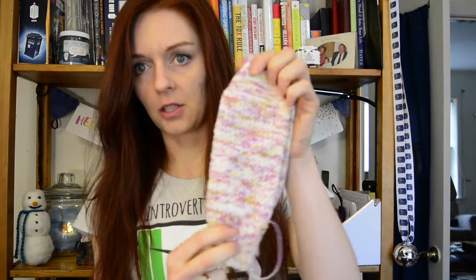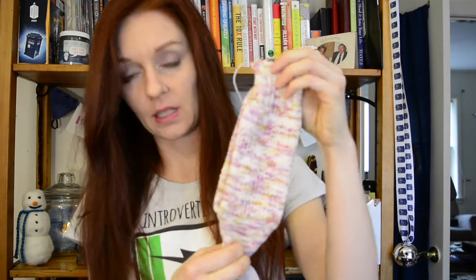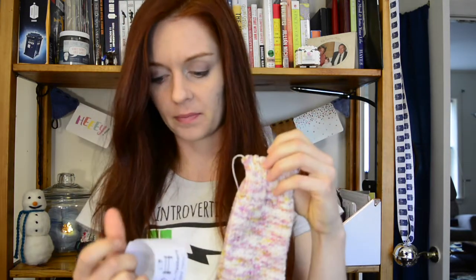It might actually be too light in here. I try to light things really well, but it's like this gorgeous light shades of pink with pops of green and kind of this mustardy yellow but almost brown. It's really cool. It's a really pretty color.